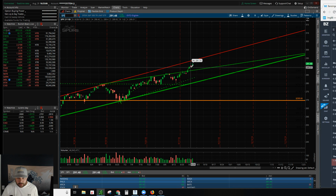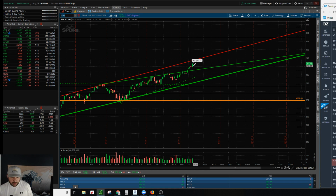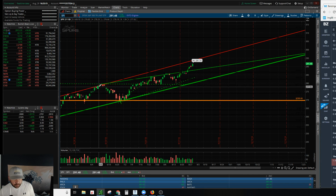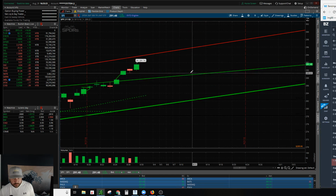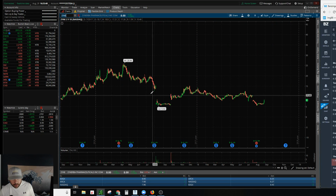GDP was good today. There was, of course, that flush in the morning, kind of flat in the morning, then an explosion in the S&P 500 futures, SPY. So a big green candle after this kind of hanging man, and now it looks like we're on a path to 295, right around that 294 range. So that's what I think of SPY, and I think the bulls are in control right now. I'll show you guys, I'll take a look at ZYNE.